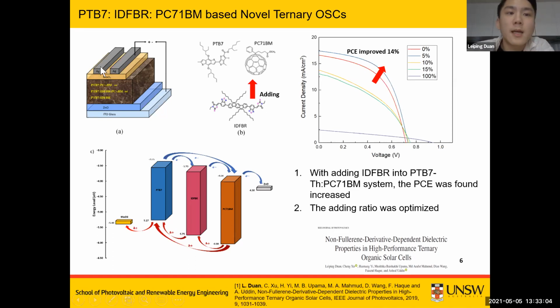As shown in the diagram, firstly, I fabricated all the organic solar cells in an inverted structure, consisting of ITO glass as the bottom electrode, zinc oxide as the electron transport layer, and different organic materials making up the light absorbing layer. I use molybdenum oxide as the hole transport layer and silver as the top electrode. That's the basic structure of the organic solar cell, which can convert light into electricity.